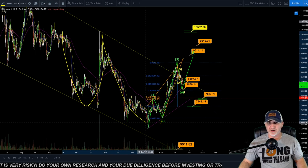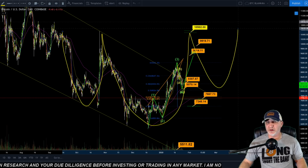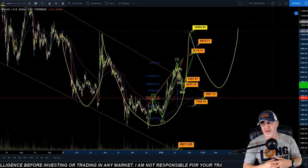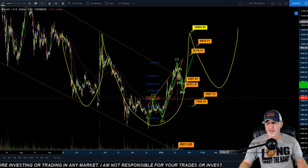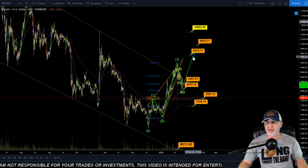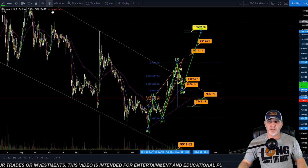It's left shoulder, head, and if we got up to that 10.5, came back down, made a right shoulder, and again, there's no confirmation here. This is just strictly speculation, but if that was to happen, that would be an inverse head and shoulders, which I am leaving out there as a possibility if we get an extended fifth wave here, which is definitely possible. Just wanted to point that out.